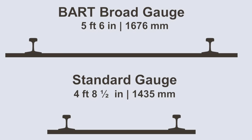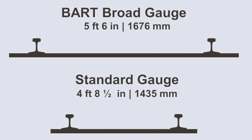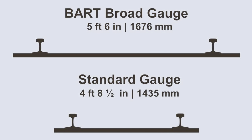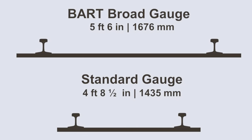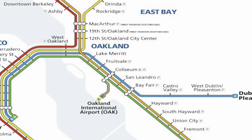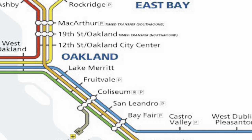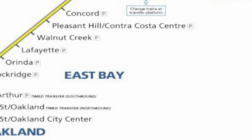The vast majority of BART is broad gauge. The tracks are 5 feet 6 inches or 1626 millimeters wide, much wider than standard gauge tracks used on most systems. These broad gauge tracks are electrified by a third rail. There is also a short cable-hauled people mover at Oakland Airport. And up here, there's a short stretch of rail that forms another exception, but we'll talk about that in Saturday's video.